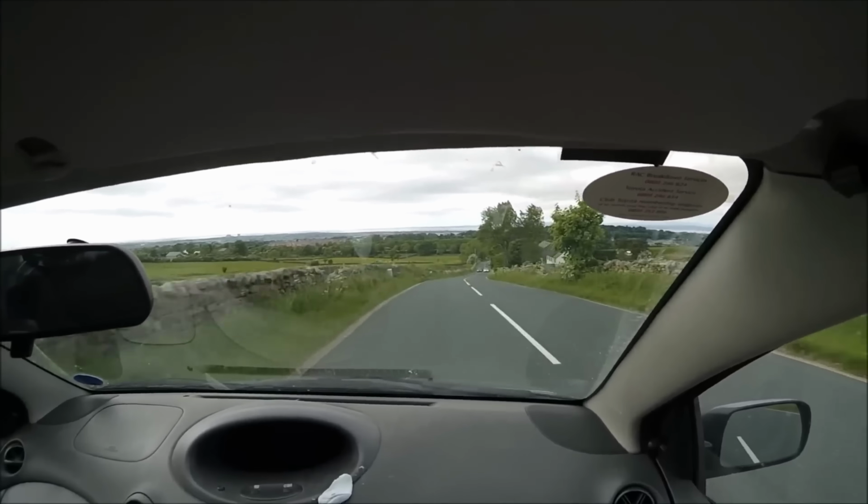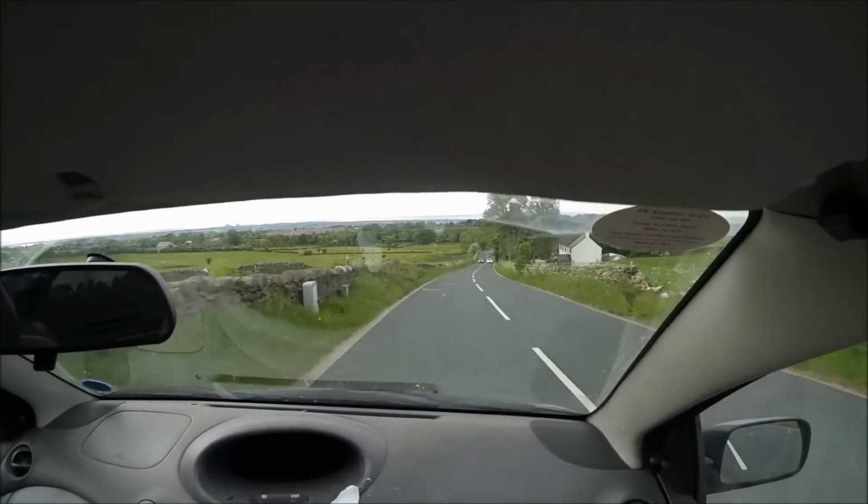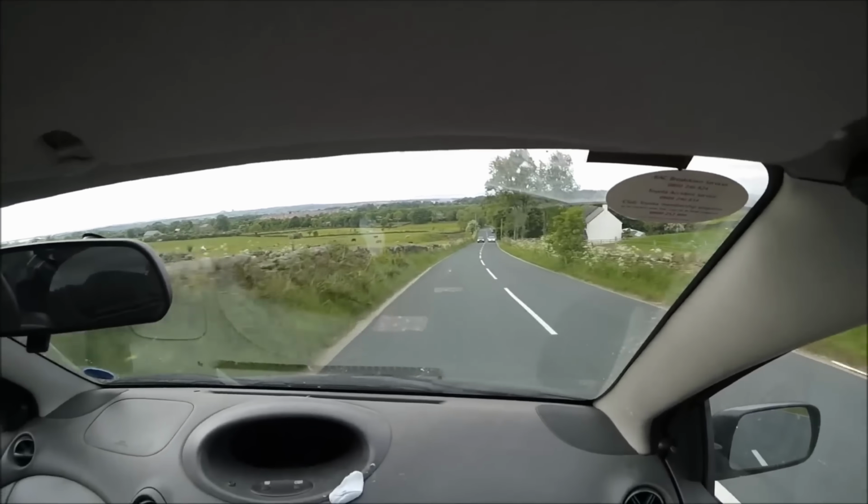As he comes over the crest, he sees a car on his side of the road making an overtake. Now, this is obviously a stupid idea. Don't overtake right before a blind crest because you don't know what car's gonna come over that crest. It's really stupid and irresponsible driving. But now Christopher has a situation to deal with.